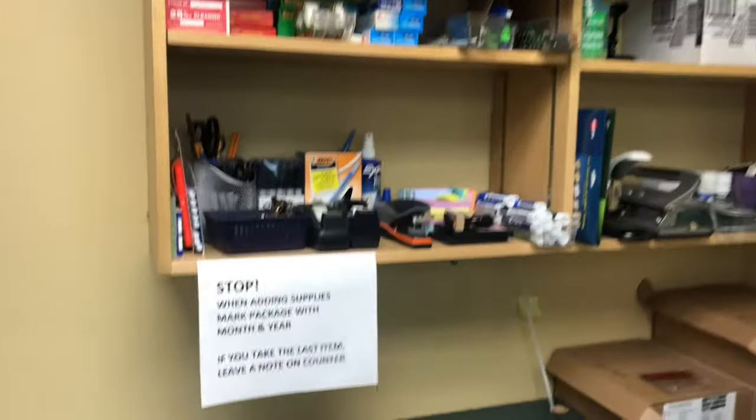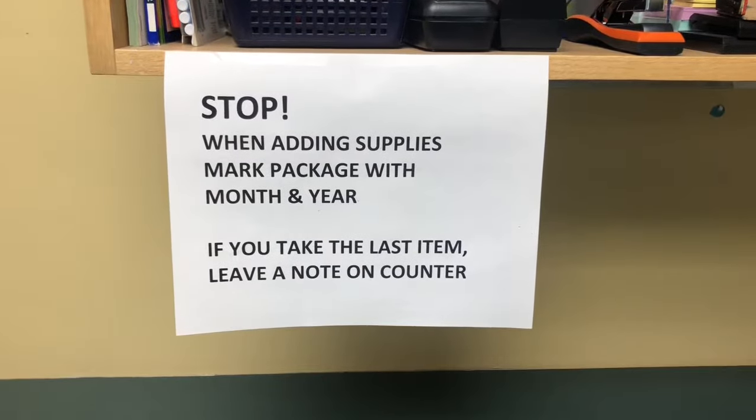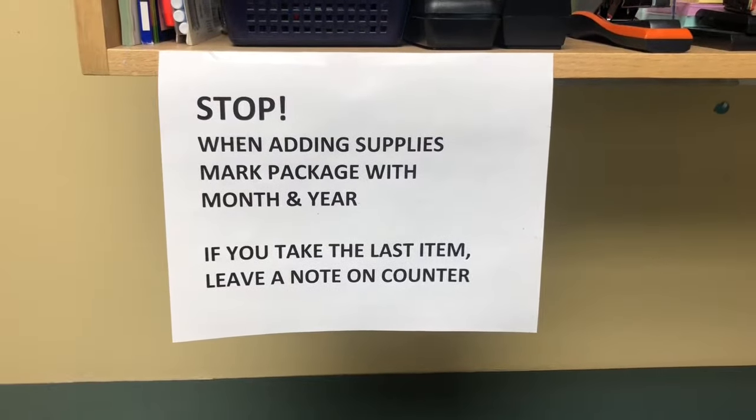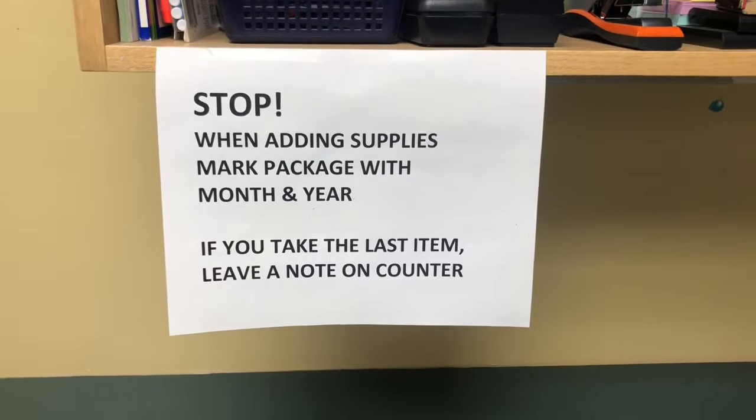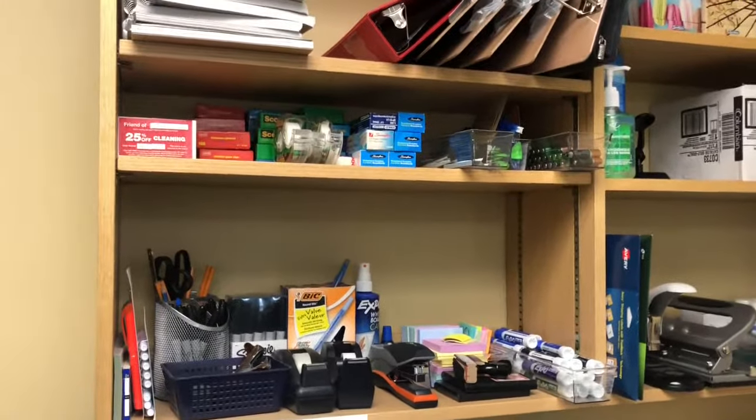All right, so we've got a sign here that kind of shows the improvement a little. It says stop when adding supplies, mark package with month and year, and there's also a note, if you take the last item, leave a note on the counter. So I know this isn't the be-all and end-all of inventory systems, but it's kind of a starting point to figure out what are we going through, how much is it?